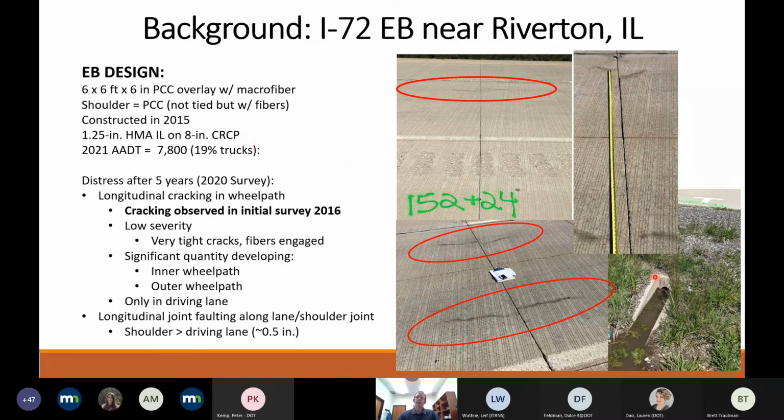So we knew something was different there, but weren't necessarily sure what was going on. We did find a survey from 2016, and the ironic part is that a few of these cracks showed up on that survey at the exact same locations we had seen them. So it seemed like some of these cracks started showing up pretty early, and the density of these cracks varies along the 3+ mile section. And here I'm showing the eastbound direction with the hot mix asphalt interlayer.